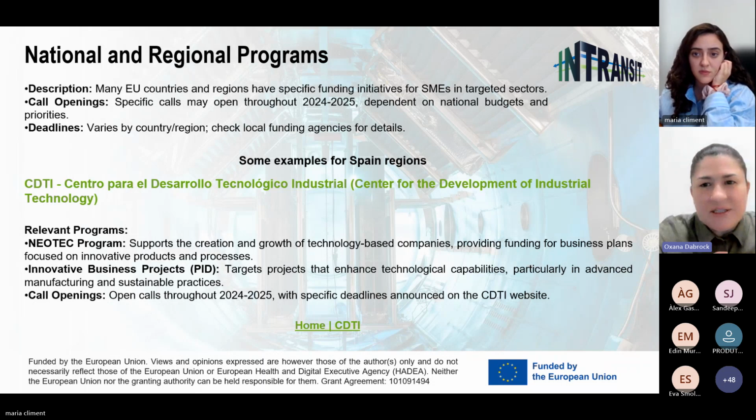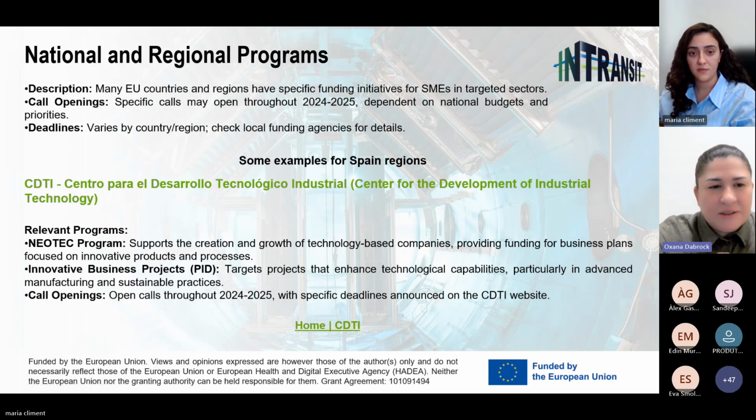So that's why I was mentioning these regional or national funding opportunities. Each country has, of course, a budget for projects. In this case, we are from Spain, so I would give you only some examples. It mustn't be in your own country or your own region, but such funding opportunities you can find for sure also in Italy, in France, in Greece, and all other countries. You should look for specific calls which are coming in 2025 maybe, because this depends on the national budget, so it's not always the same for all countries.